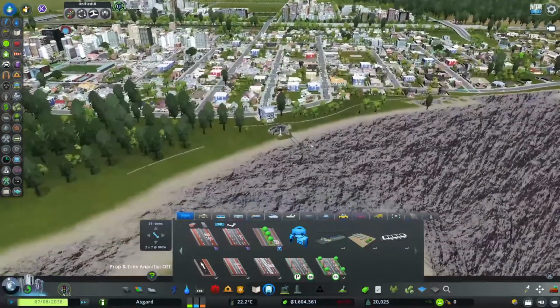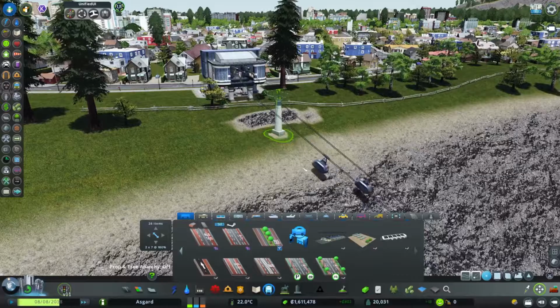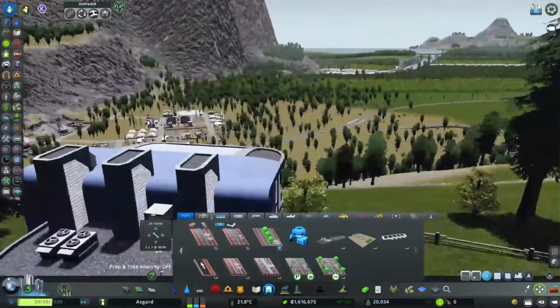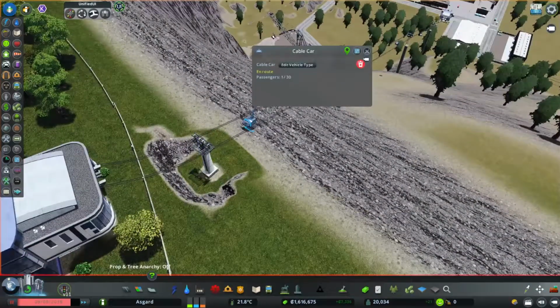I think this is completely unrealistic, but oopsie, I did not want to do that. I think it's a bit of fun and I'm going to go with it. Can I ride one of these? Can I ride a cable car?